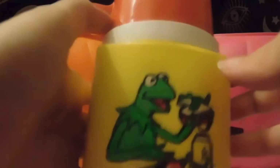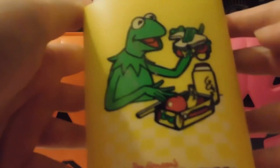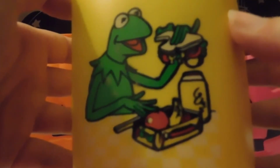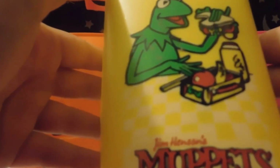But anyways, this is a little thermos with everybody's favorite frog, Kermit the Frog, on there. He's munching on his lunch there, and I'm sure he's keeping his Lipton iced tea in his thermos, because you never know when you're gonna have to spill the tea on the go.